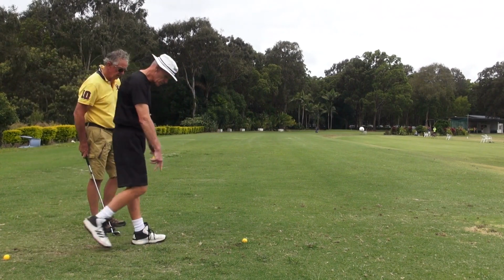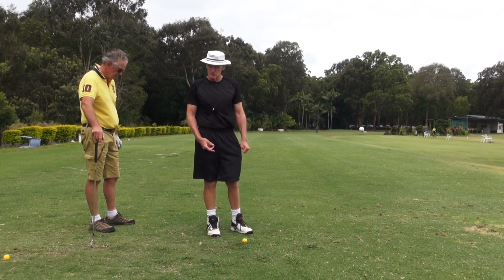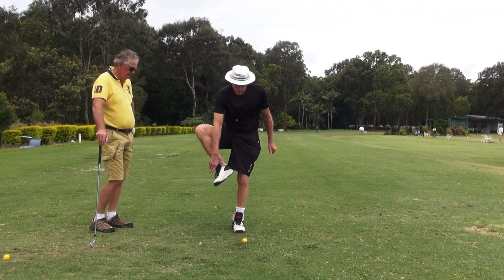Now, guys, you've seen me with these shoes on. I do these on occasion. You know why I wear these old basketball shoes? Not because I haven't got any shoes. It's because they are ankle supported.